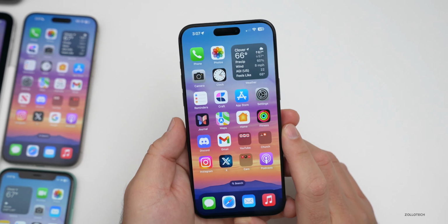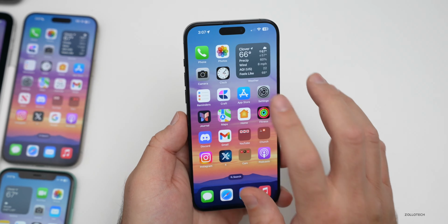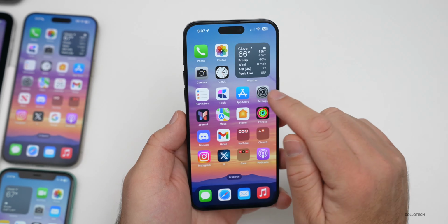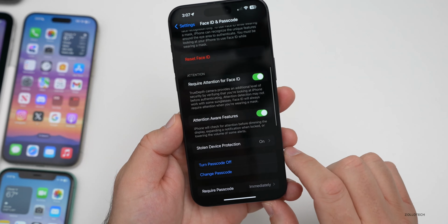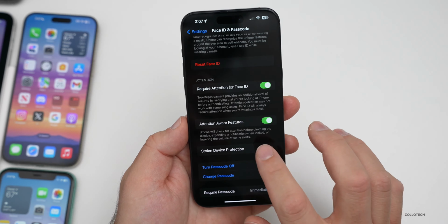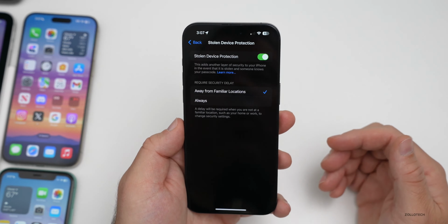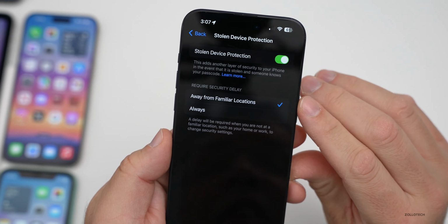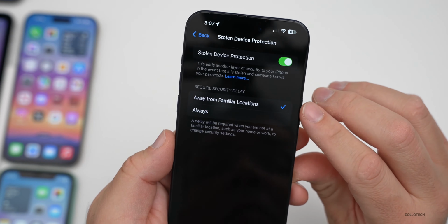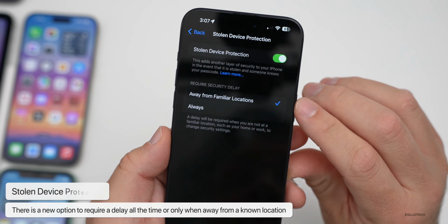There's also some updates to stolen device protection. This is something I think is definitely needed. If we go into Settings, within Face ID and Passcode, if we scroll down, you've got Stolen Device Protection. This was added in iOS 17.3, but it was a little unclear how it worked. Now they've updated it with a new option that says require security delay: always or away from familiar locations. So this should be a little bit better.